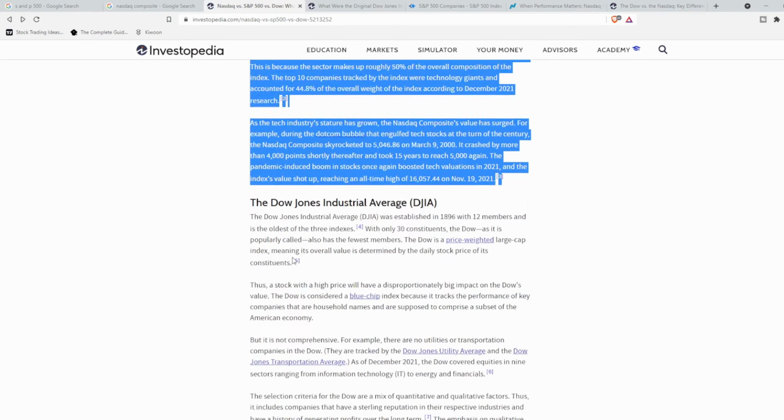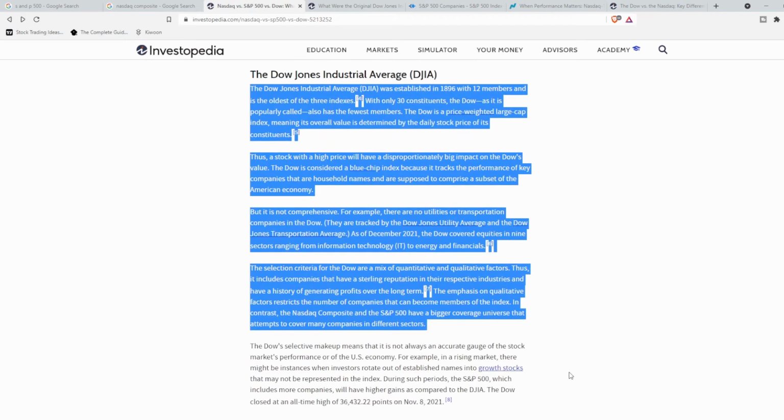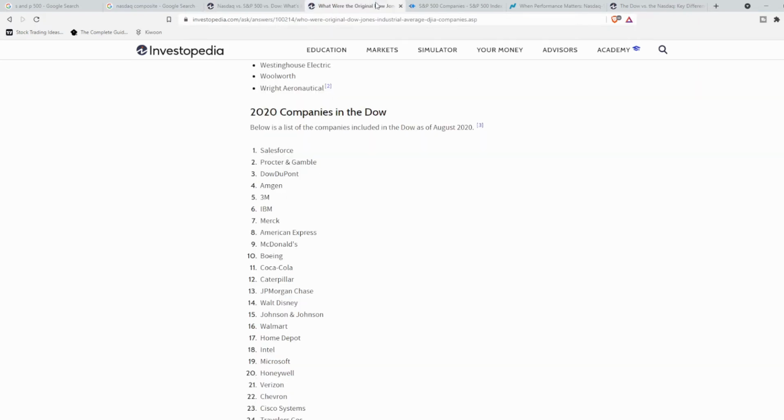And then we got the Dow Jones, the one that a lot of people know as just the heavy hitter, one of the biggest indexes in the entire world. So, the Dow, as of December 2021, covered 9 different sectors ranging from information technology to energy and financials. In contrast, the Nasdaq Composite and S&P 500 attempt to cover many companies in different sectors, while the Dow is really specific to these 30 companies. The Dow's selective makeup means that it is not always an accurate gauge of the stock market's performance or of the US economy. It holds 30 stocks of some of the biggest names.